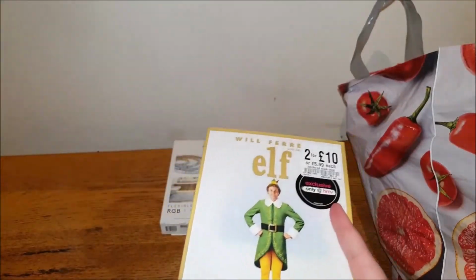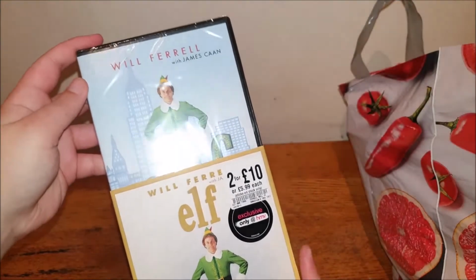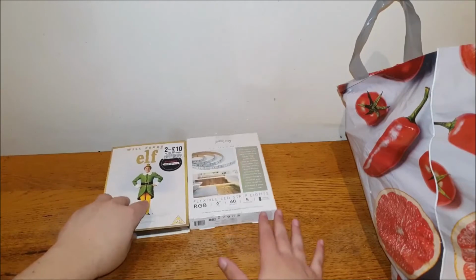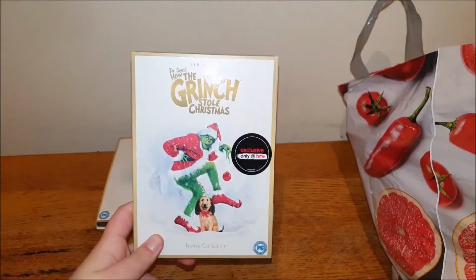You gotta love Elf. They come in these cool exclusive CD covers and stuff. But really good Christmas film. A definite go-to. If you've not seen Elf, I highly recommend it. And if it's someone's first Christmas in your family, show them Elf. They'll appreciate it. Then another classic Christmas film, we got The Grinch.